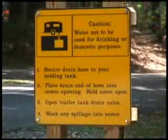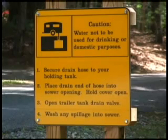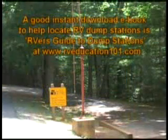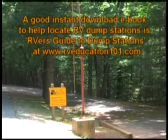Practice good housekeeping every time you use a dump station. Imagine that you are the person that has to clean up behind everybody else. Never dump your holding tanks anywhere except in authorized dump stations and campground sewer systems.